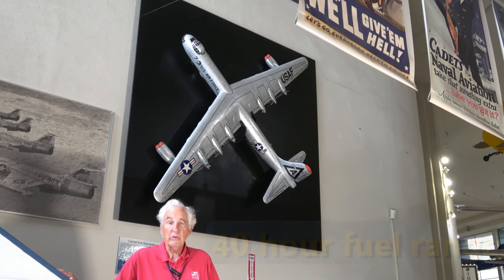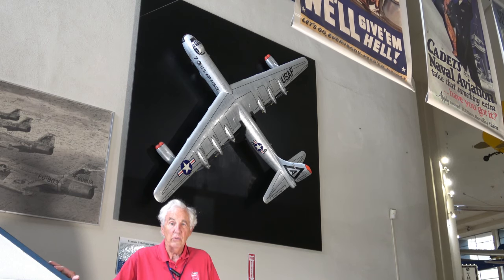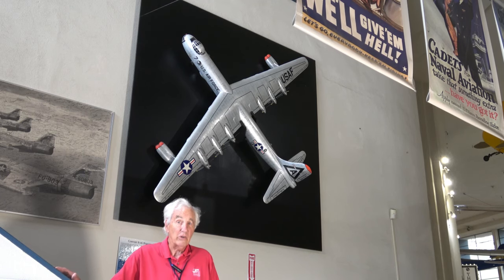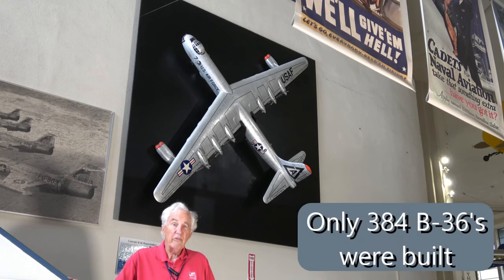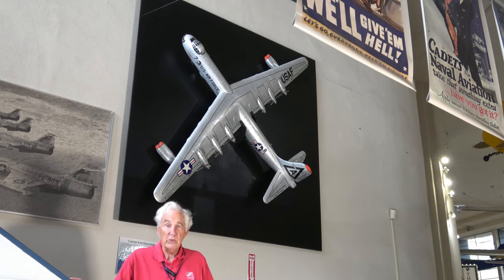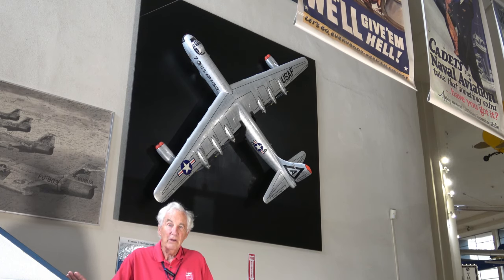And some of the crews that flew these airplanes in the Strategic Air Command carrying nuclear weapons, they were on nuclear alert from 1949 to 1959. So it had a 10-year lifespan in essence. There were 384 of them made. Only 4 remain. They're at the Air Force Museum, the Museum of Flight, Castle Air Force Base, and Pima Air Museum. The wingspan is 270 feet and it is 170 feet long.